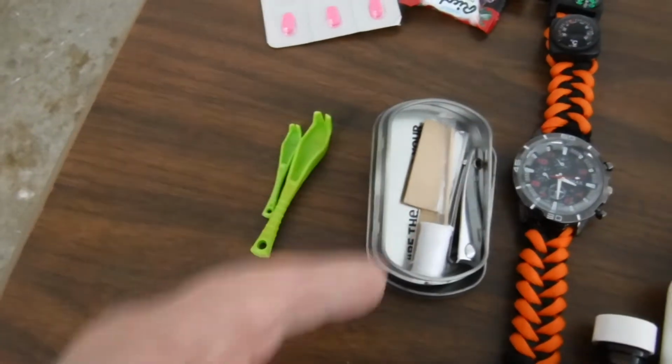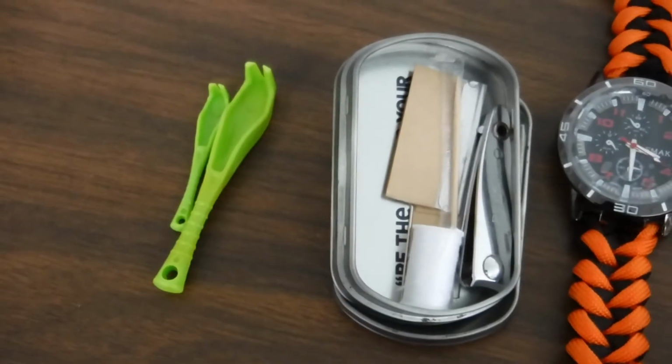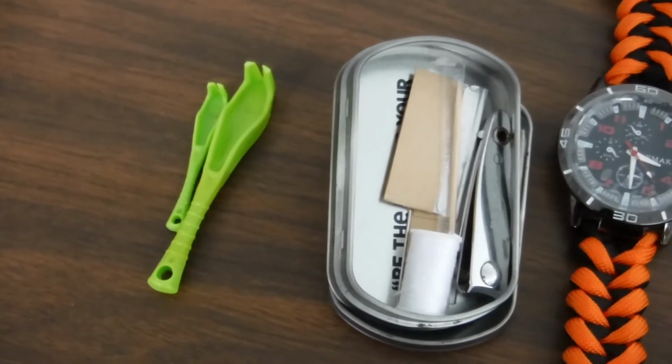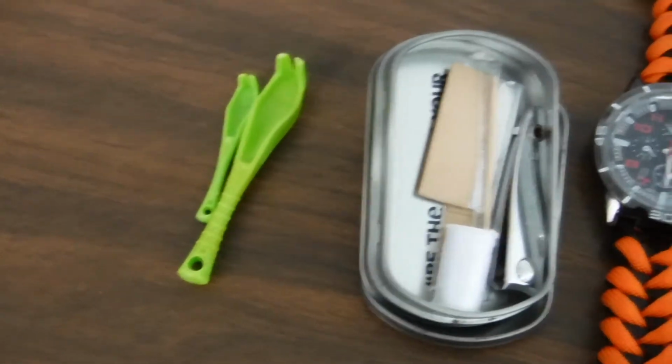These are my tick tornadoes. And I got a little tin here with, you could see, needle and thread. Fingernail clippers, a couple razor blades, needle and thread if I have to give someone sutures or thread something back together that fell apart.